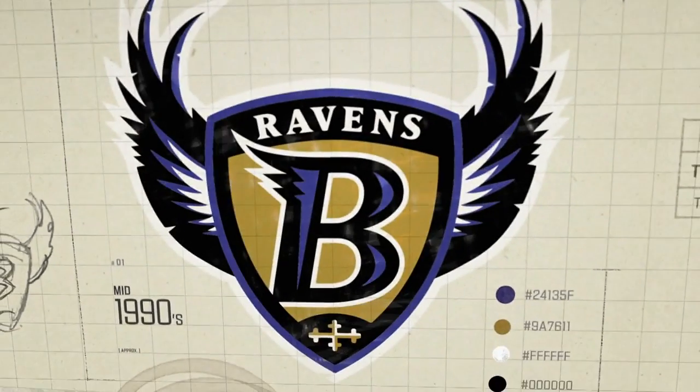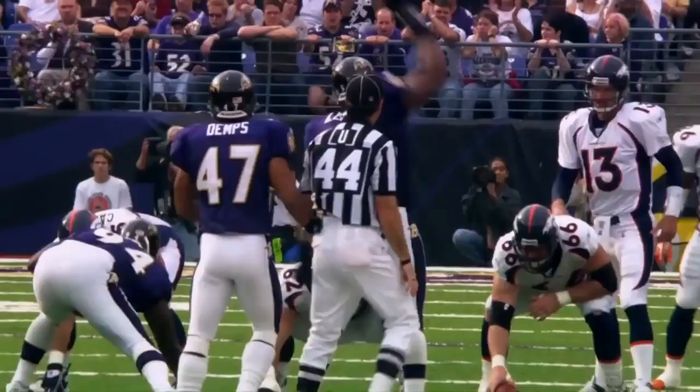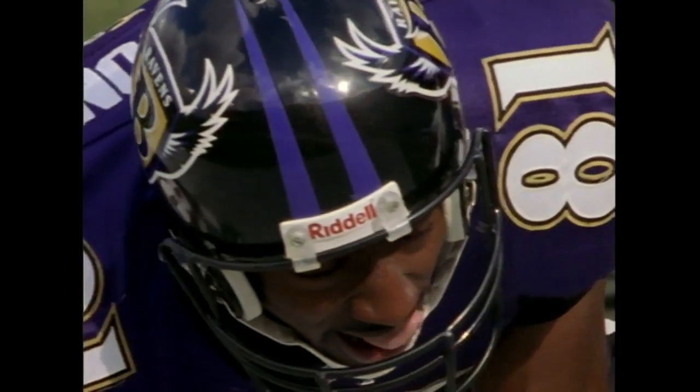The Ravens have only had two logos in their history. Each has a good story. Remember the first one, the flying bee that had that shield in the middle?